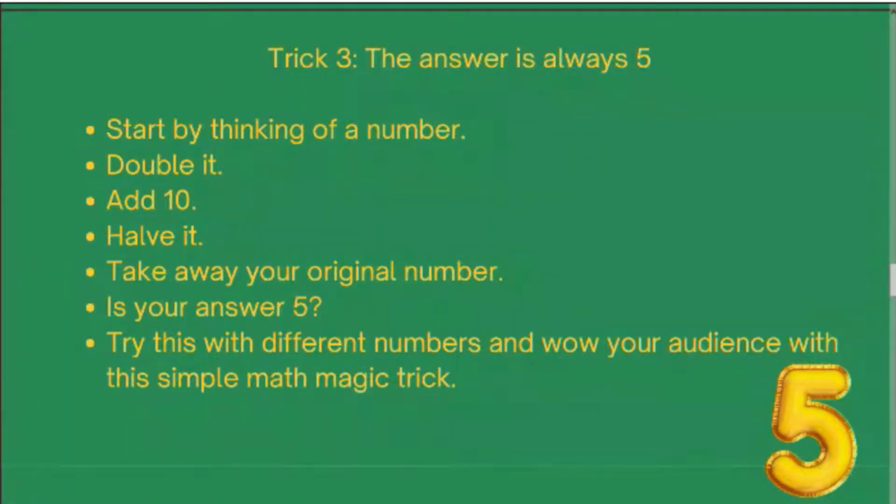Right? So, very good. After 156, the next step is adding 10 to 156. How much does adding 10 to 156 come up to? 166. That's brilliant. Now, you have to halve 166. What is the half of 166? It's 83. That's right, Hamis. That's right, Preksha. Very good.